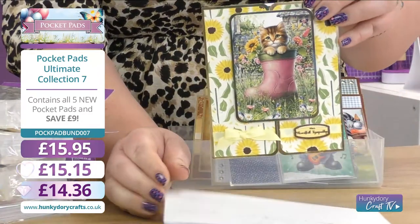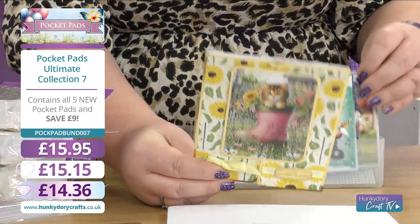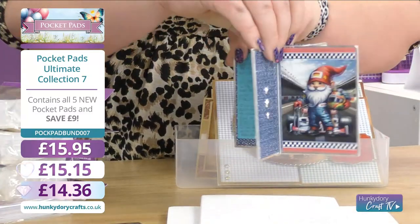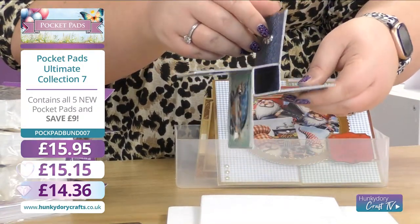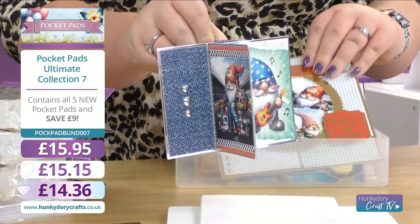Look at the little kitties. It's just so cute, creating that gorgeous little gatefold. Absolutely stunning. Oh my word, look at this one from Sam. How incredible is this? Oh, it's awesome. I love that. Look at it when you look at it that way. It's a fabulous idea for our next kinetic card. Yeah, it's wonderful, isn't it?